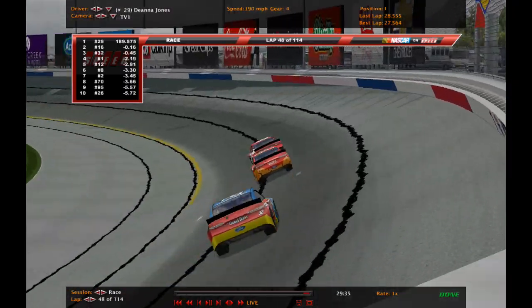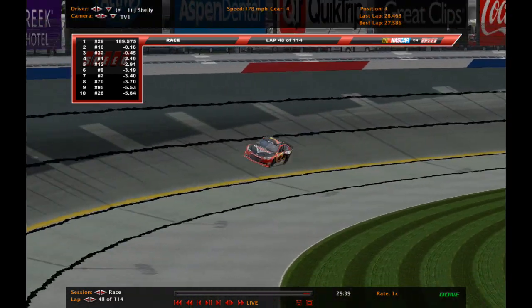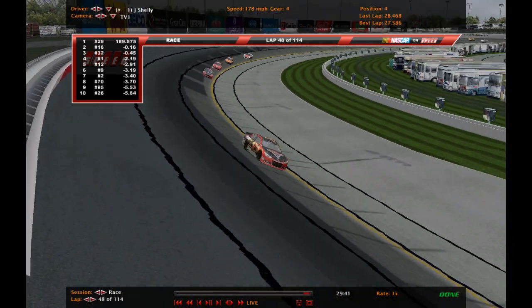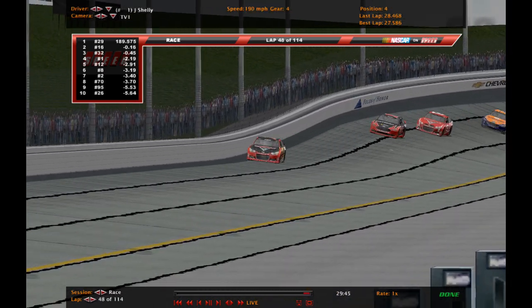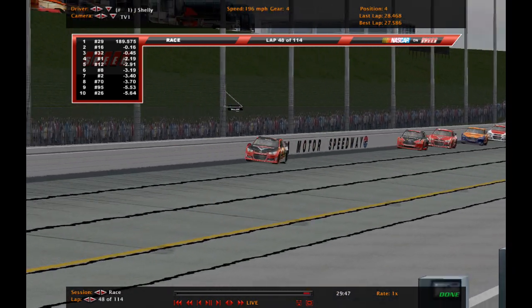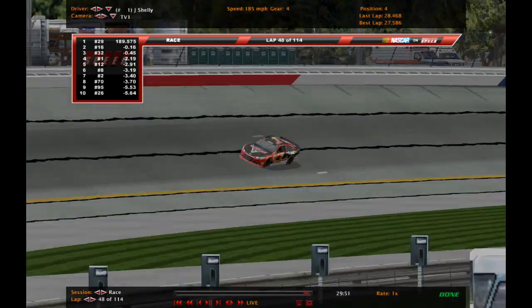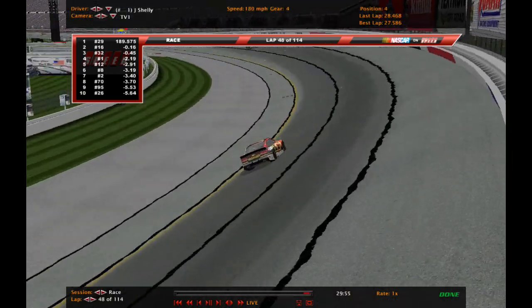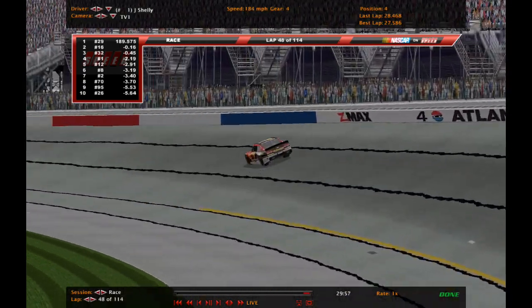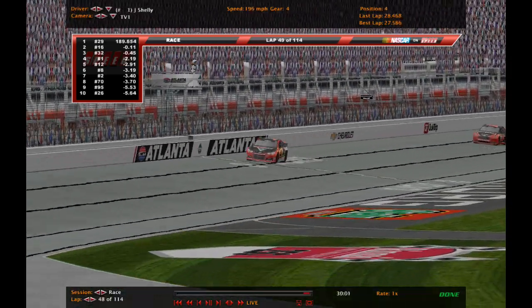But yeah, Jones still leads it. Shelley looks to be gaining ground. 4.68 last time by. So Shelley could be trying to gain some ground, and when they come into pit, pitting by yourself helps you a lot better than pitting in a group. Allows you to slow down a little later. Slam on the brakes a little more. But Shelley pulling away from Peter Sands.